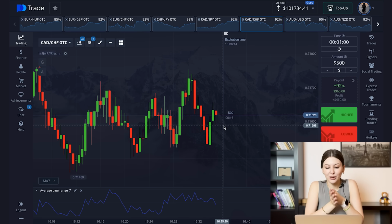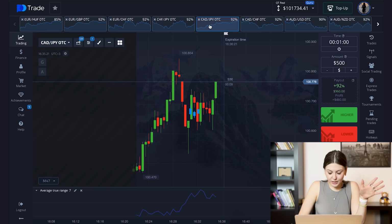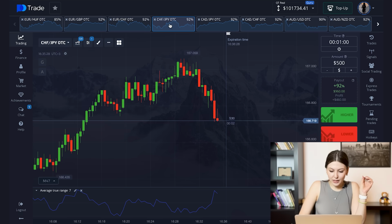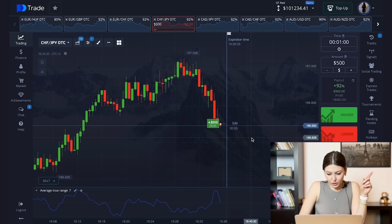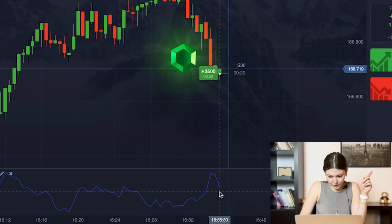So let's make one more deal with this indicator, and I think that's going to go really well. Let's find the asset with the nicest situation. Well, I don't like this one exactly, but let's see. Well, I like this one because I think that the price is going to go upwards here, because we had the minimum situation from the upwards, and I think we're going to go for the higher moment.